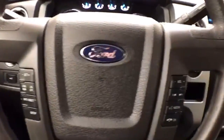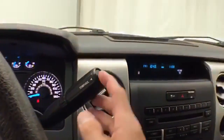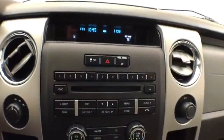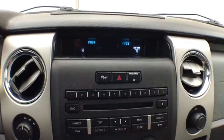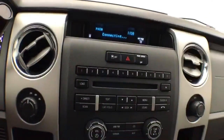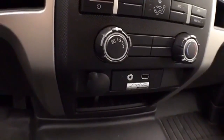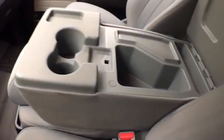Cruise control, steering wheel mounted audio controls so you can keep your hands on the wheel, automatic transmission with tow/haul mode, shift-on-the-fly 4-wheel drive, easy to operate radio and CD player, Bluetooth connectivity for hands-free phone use or to connect other Bluetooth enabled devices, great for wireless music streaming, heating and air conditioning, USB and auxiliary input, allows you to connect those mobile media devices, cup holders and storage.